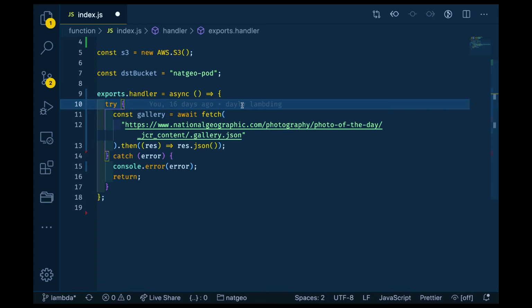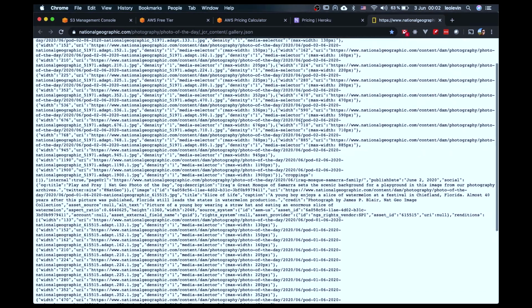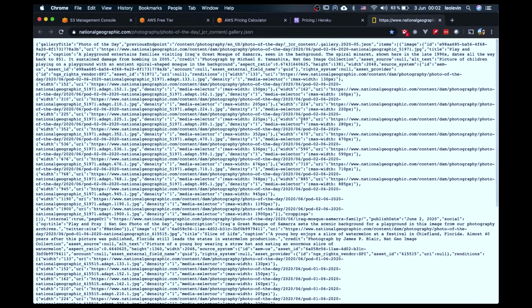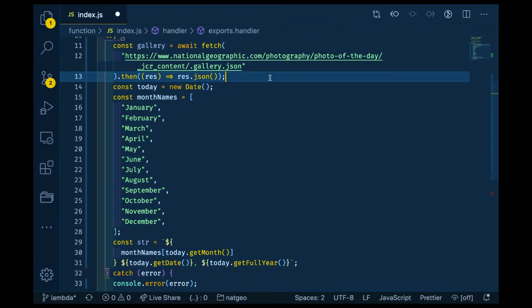This is the gallery from the whole month, and if we visit this link, we're going to see a huge JSON. That's basically all the photos of the day with the descriptions, authors, etc. for the whole month.